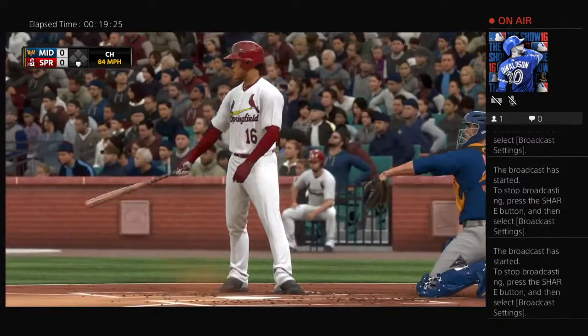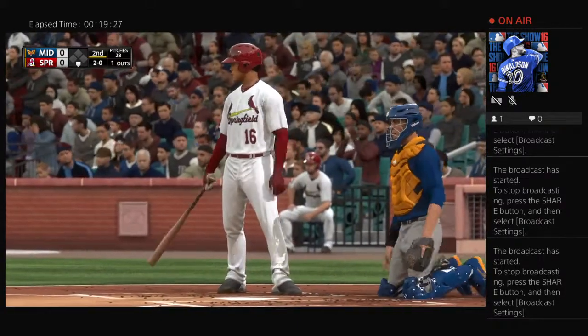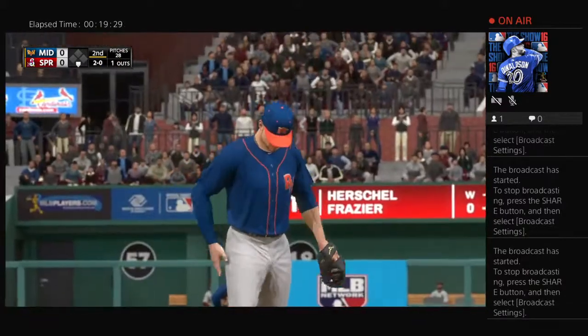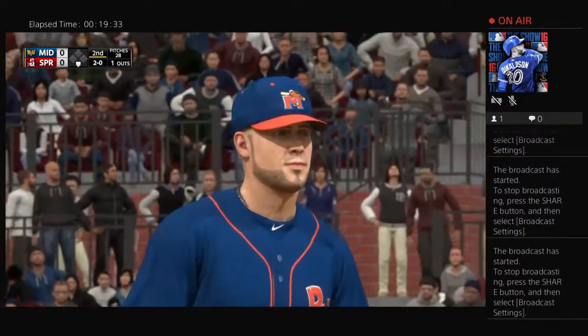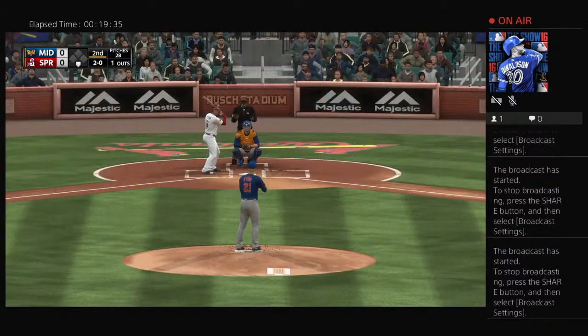Two and 0 now. Hate to do it, but I've got to question the pitch calling right there. With a guy like this at the plate, you've got to attack him with your fastball instead of pitching him like he's a middle of the order power guy.